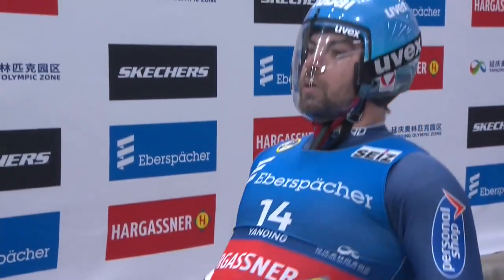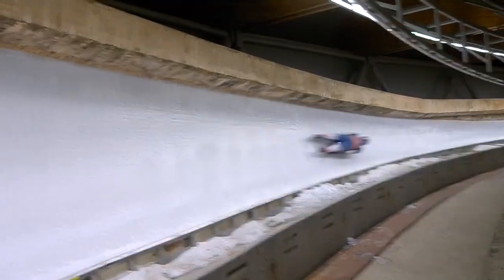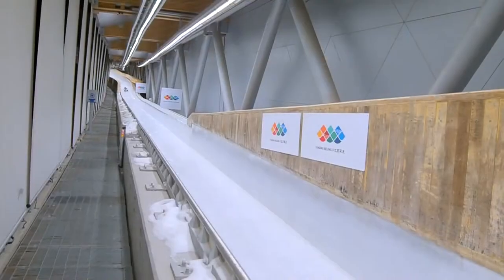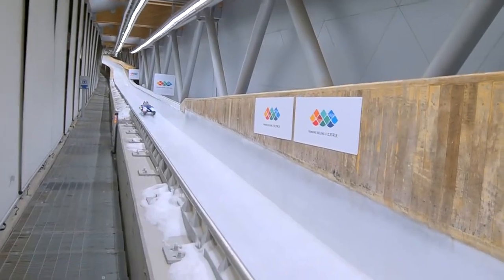Yes, it was a bit of a messy run in the upper curves. And I think he's in 4th place, but I think Max is the only one with a really big advantage, and then it's getting really close between the men right there. So it's going to be a really exciting second run.